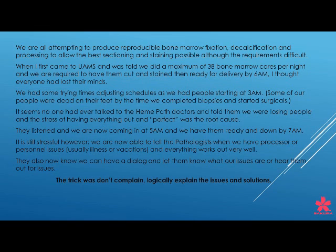When I first came to UAMS and was told we did a maximum of 38 bone marrow cores per day, and we were required to have them cut, stained, and ready for delivery by 6 a.m., I thought everybody here had lost their mind. At that point, we had people coming in at 3 a.m., and I'm sorry, that's obscene. We had some trying times adjusting schedules. Some of these people were dead on their feet by the time we completed bone marrows and biopsies and started surgical, which was not a good way to run a lab.